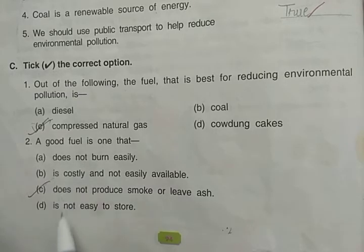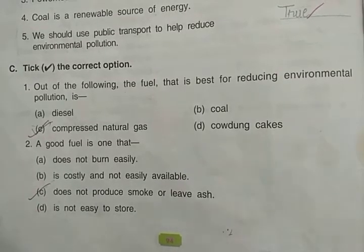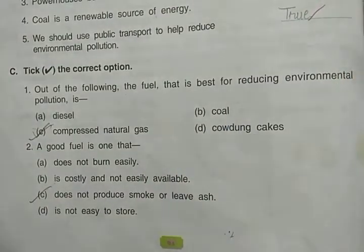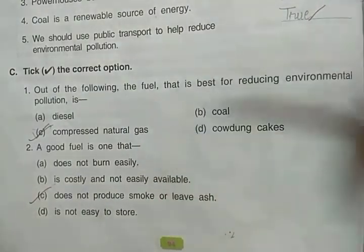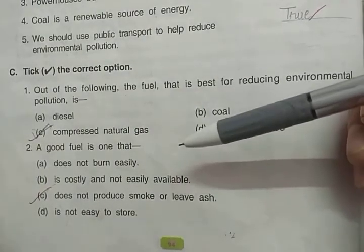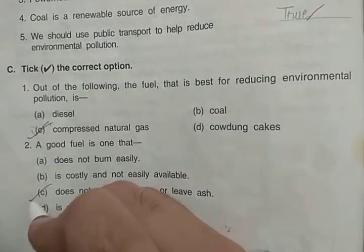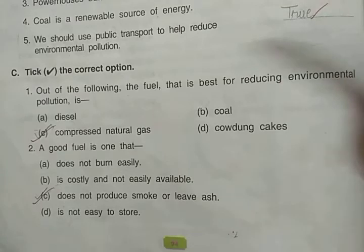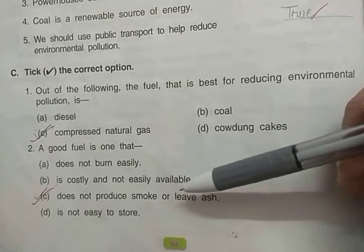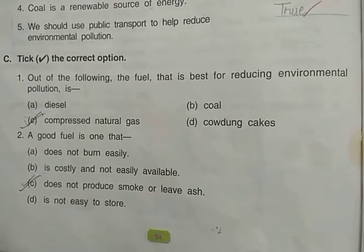So out of these 4 options, which one is correct? So good fuel हम किसको बोलेंगे? इसमें से किस टाइप के फ्यूल को हम गुड फ्यूल बोलेंगे? So अगर फ्यूल बर्न करना इजी नहीं है, like wood और coal, so that means it is not so good. Is costly या बहुत costly होगा और easily available भी नहीं होगा, so it is also not good. So does not produce smoke or leave ash, this is the correct option, because ऐसा फ्यूल ही better होगा, good fuel होगा जो smoke भी produce ना करे, environment को भी कोई नुकसान ना करे और ash भी ना छोड़े. And is not easy to store, सो वो तो और भी डेंजरस है अगर हम उसको इजीली स्टोर नहीं कर सकते.